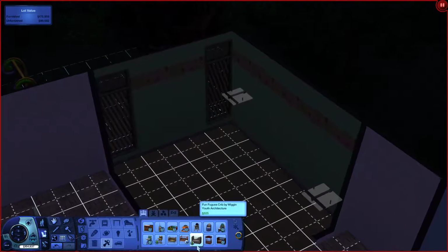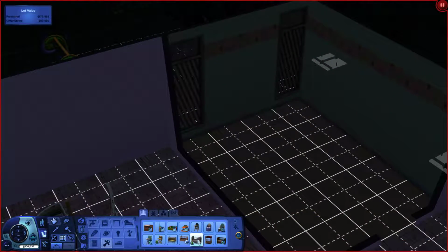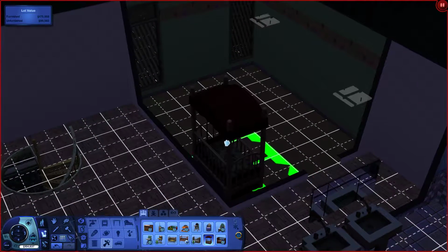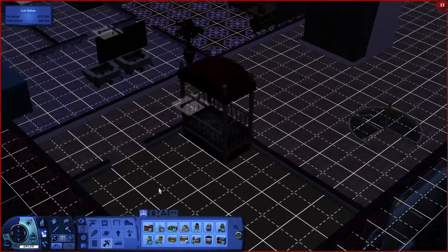I also have the one-tile cribs, would they be useful? Actually, I can put full-size cribs in here. Either way, I know that one-tile cribs can glitch out a little, but let's go ahead and put in some cribs here. And I'm going to dye them, of course, because why not? Because we need them to be dyed.